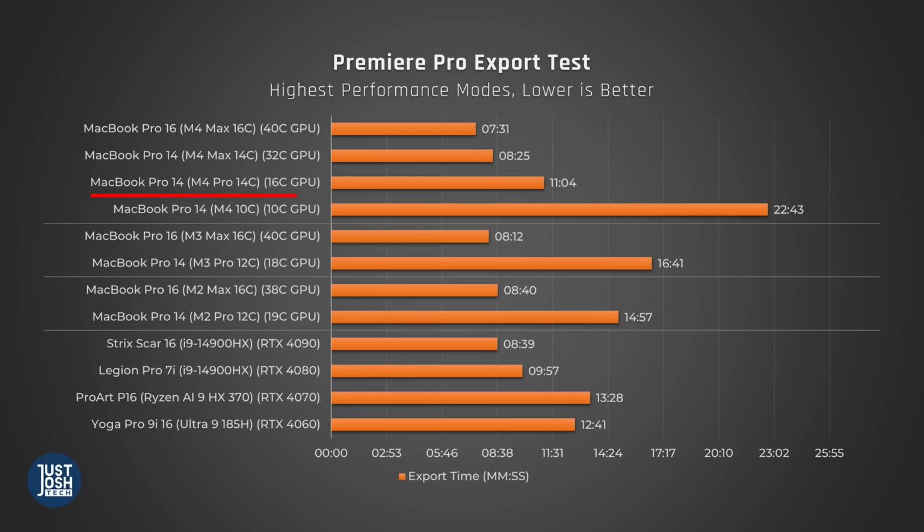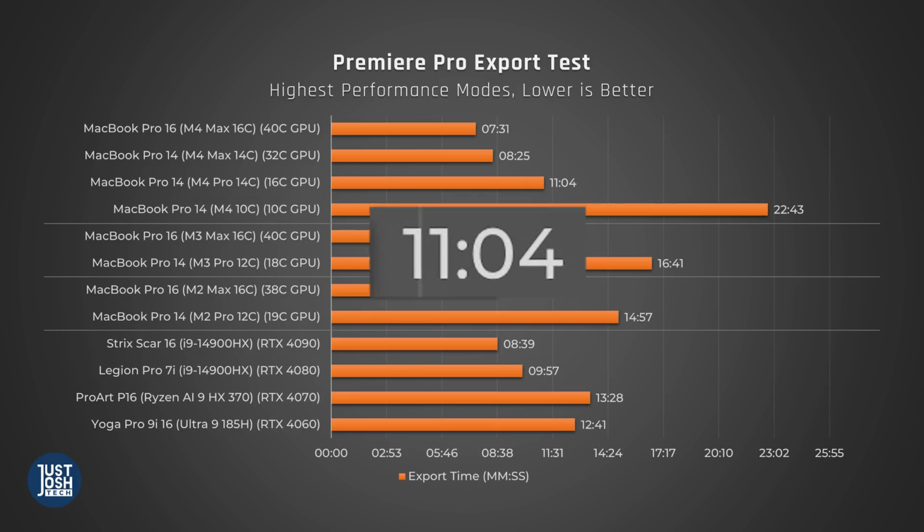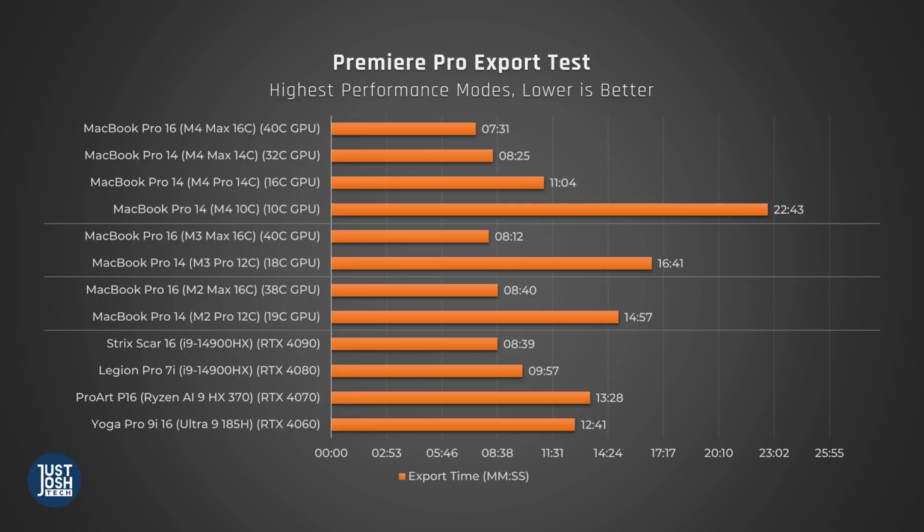But the real star of the show is once again the M4 Pro 14 core. It way exceeded my expectation, so much so that we ran it twice. Up until now, Pro chips were around twice as slow exporting videos as Max chips. I believe that was because they only had one media engine, not two. The 14 core performing so well indicates there were other bottlenecks at play that have been alleviated.